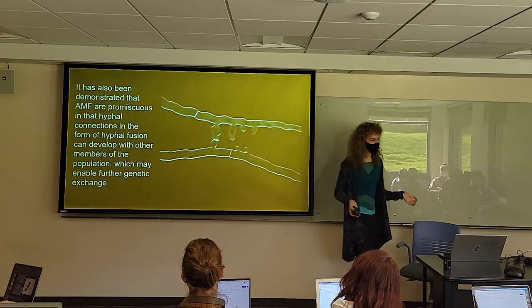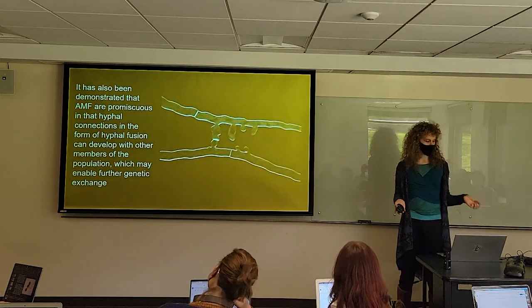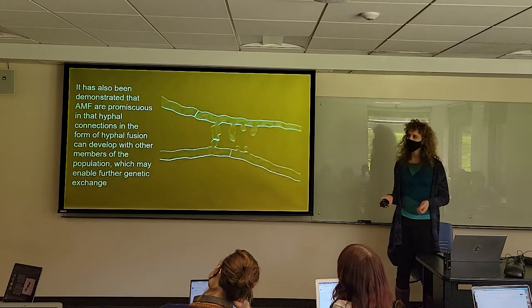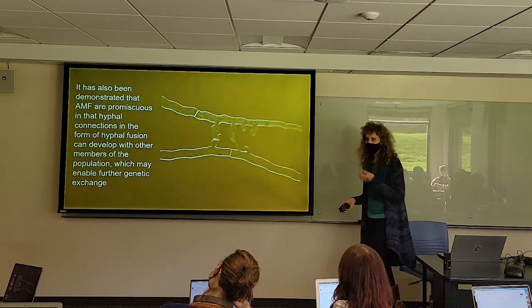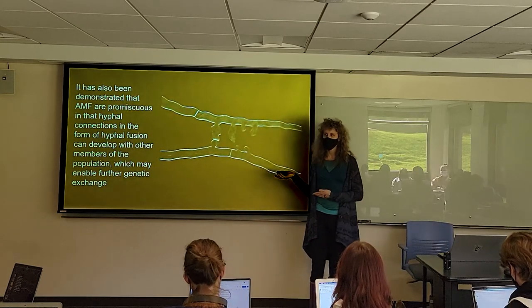It has also been demonstrated that arbuscular mycorrhizal fungi are promiscuous and that hyphal connections in the form of hyphal fusion can develop with other members of the population, which may enable further genetic exchange. So they're not limited to fusing with members of their own species.